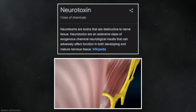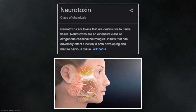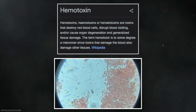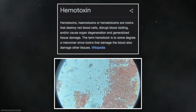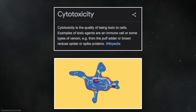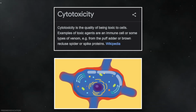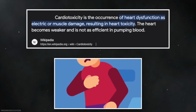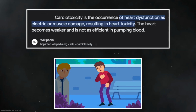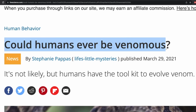For example, a protein or enzyme is considered neurotoxic if it interferes with nerve function, leading to paralysis. Hemotoxic if it destroys red blood cells and or disrupts blood clotting. Cytotoxic if it damages cells and tissues, leading to pain, inflammation, and necrosis at the site of the bite. And cardiotoxic if it affects the heart, leading to cardiac dysfunction and potentially fatal outcomes. Get the idea? During my research, I stumbled across an interesting article entitled, "Could Humans Ever Be Venomous?"